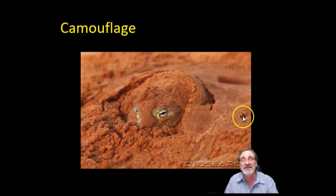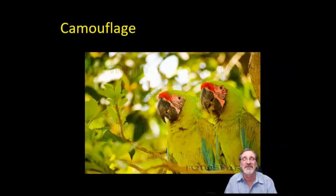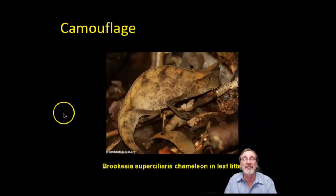Camouflage. Can you see what kind of animal this is? It's a frog, right? And it kind of buries itself in the sand. Camouflage. Okay, these parrots blend in with that green coloration. And camouflage. This is a chameleon.